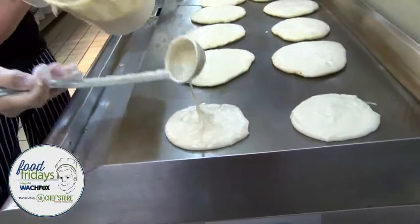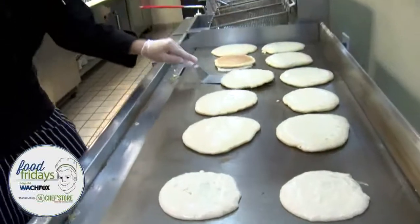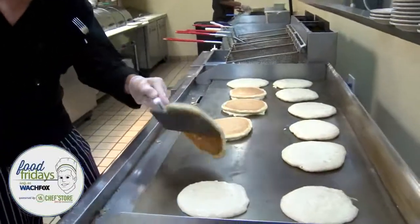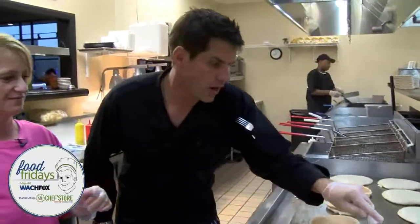All right. Are these babies ready to flip? Oh, look at that. Here we go. Look at that, guys. These are the flapjacks, and two of these could be yours for free right now at Brunches 2 up here on South Lake Drive in Red Bank.